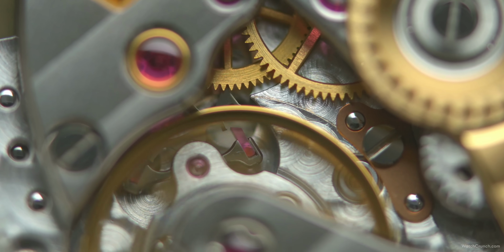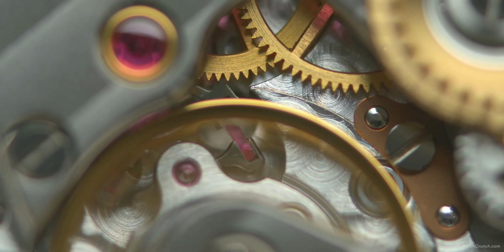Okay, so why not go even higher in price? We do have a ways to go to get into the truly hand-finished movements, but I feel like as we get closer to 10,000, value becomes harder to judge and the price kind of becomes dissociated from the product. So we'll wrap it up here.